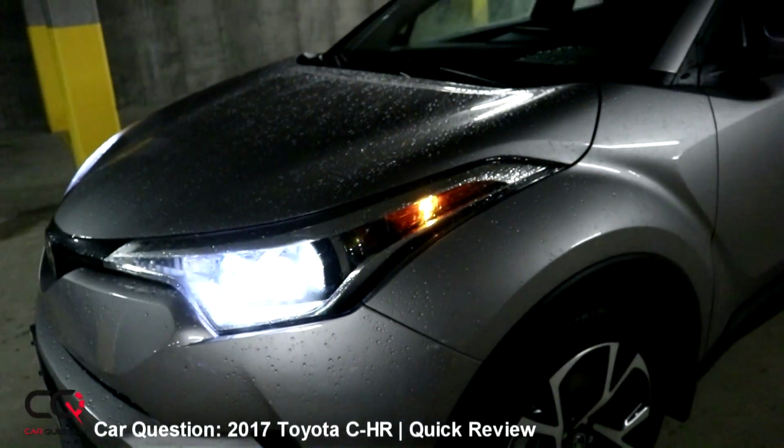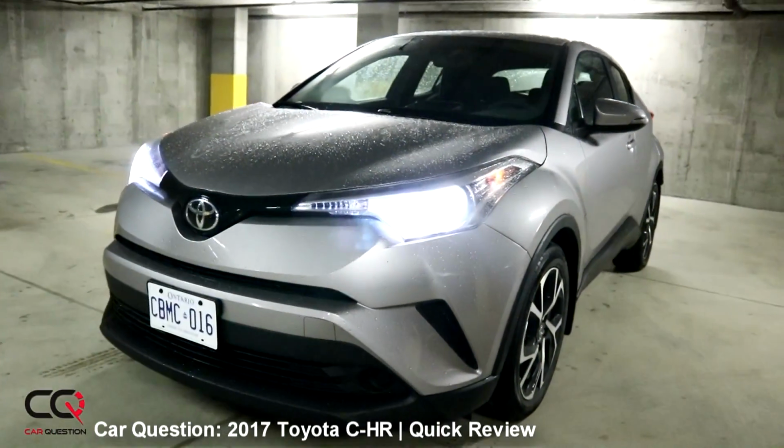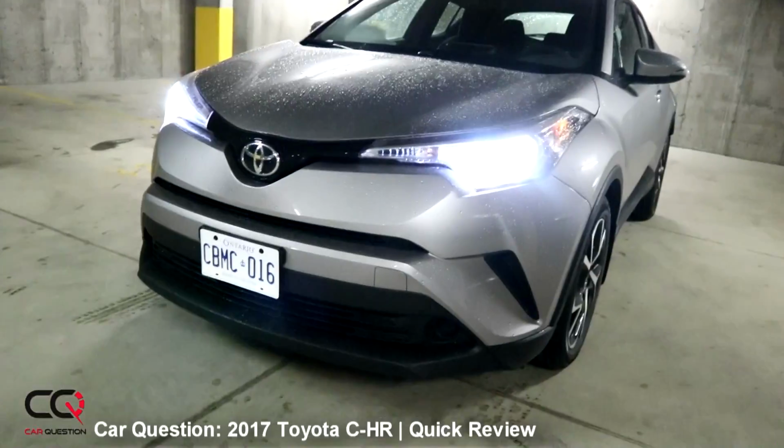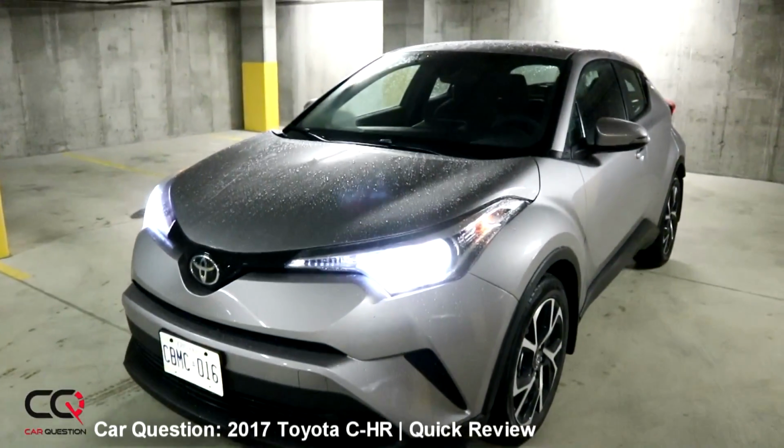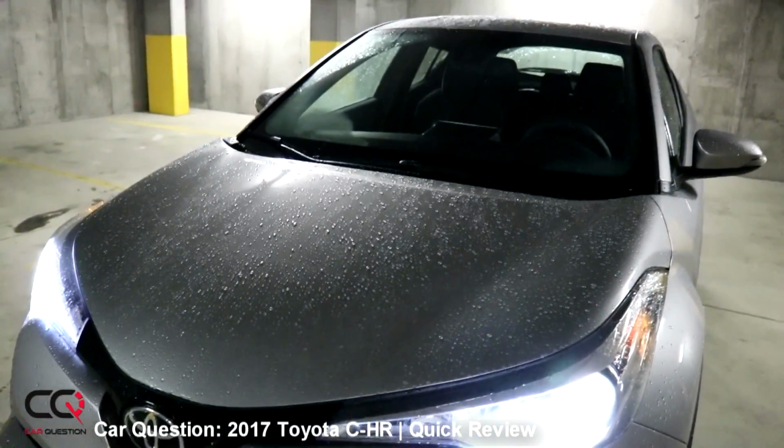You can see that it's going to go all the way up to the side. You can see the nice design. Toyota is taking an aggressive stance right now with the design, and I think it's looking good. I don't know what you think about that, but feel free to comment in the section below.